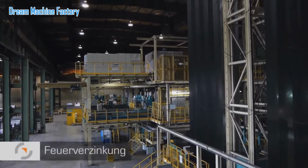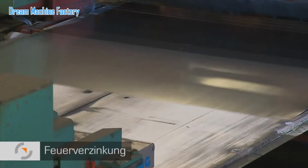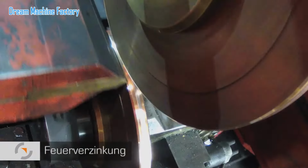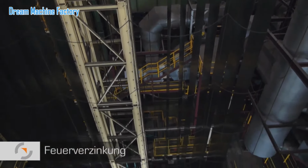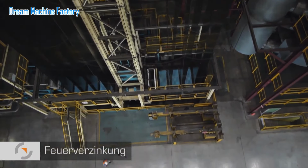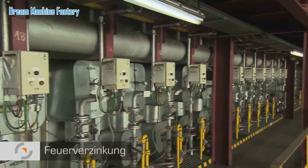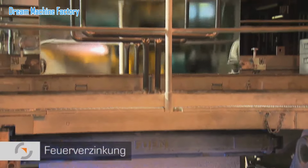Hot dip galvanizing involves immersing steel sheets in a bath of molten zinc, heated to around 450 degrees Celsius. This process forms a strong, durable zinc coating that bonds metallurgically with the steel, providing excellent corrosion resistance. At Salzgitter Flachstahl, continuous steel strips are galvanized this way, ensuring uniform protection for applications in construction, automotive, and appliance industries.